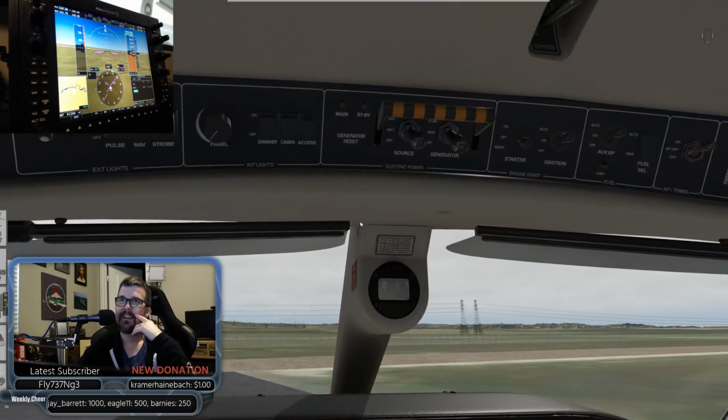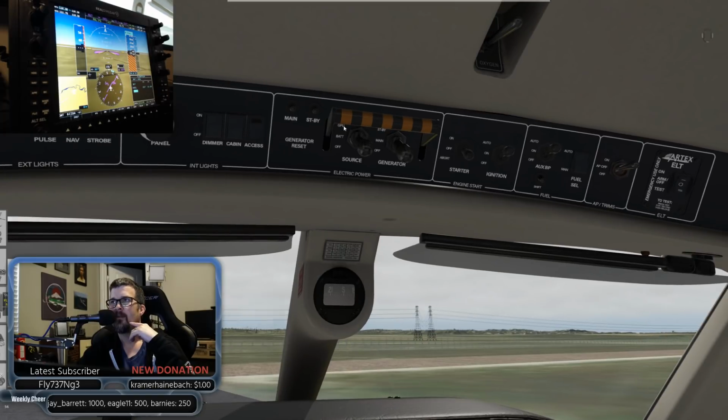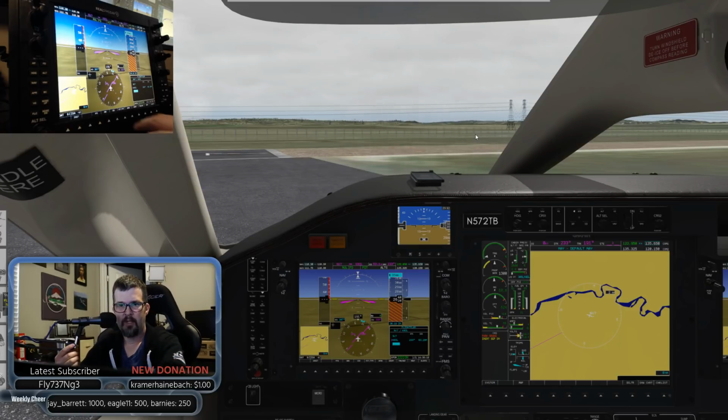All right, let's turn landing lights on. Nav lights, strobe lights, panel light, cabin light. What is the dimmer light, by the way? Everything else looks good. I think we're ready to go. Trim is set for takeoff. Let's put in a fake transponder code.